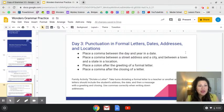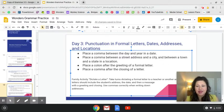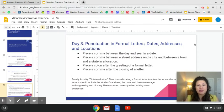Okay, everyone, we are moving straight into day 3 of our Wonders Practice Unit 3, Week 5. Today we will be looking at punctuation and formal letters, dates, addresses, and locations. Let's jump right in. We're going to place a comma between the date and year in a date.